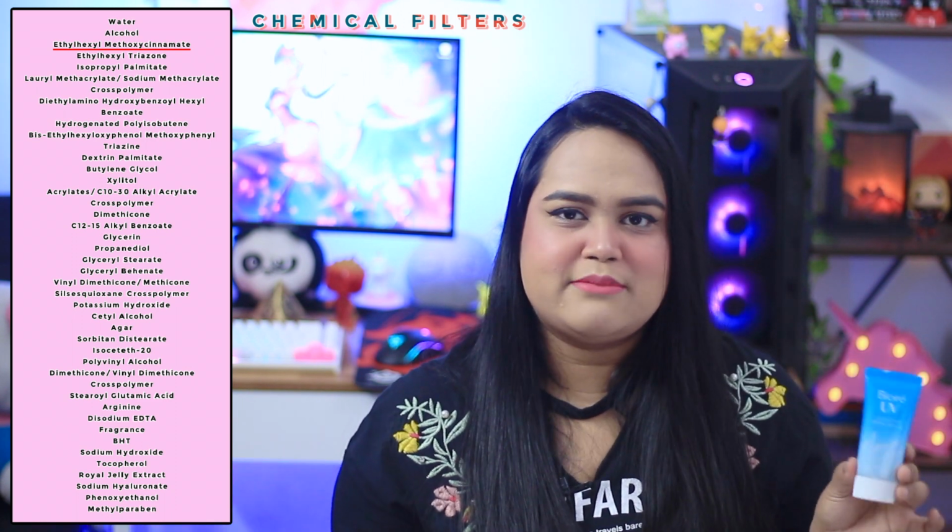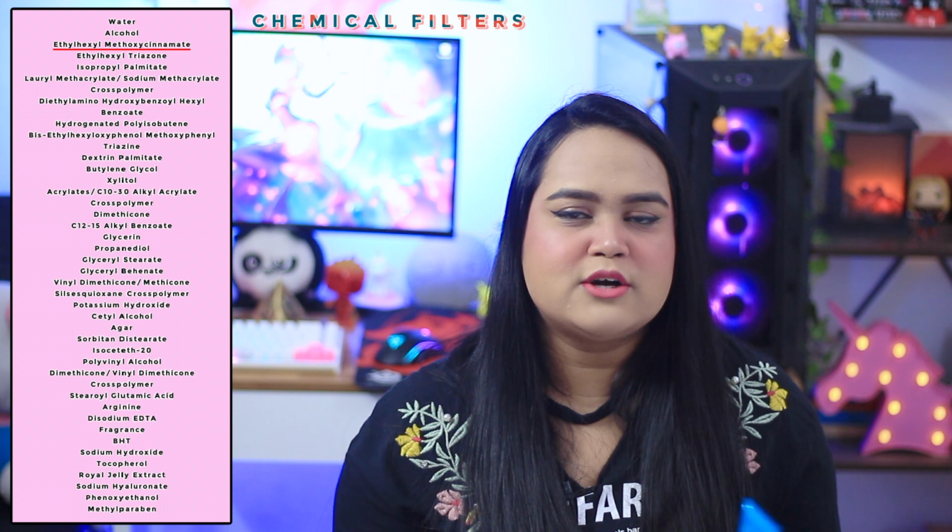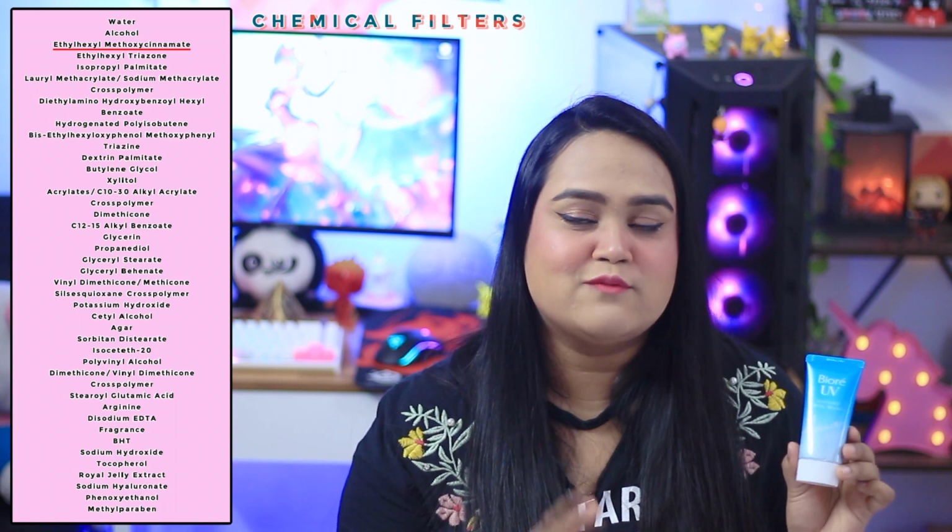So in order to stabilize it, companies use new filters or some kind of advanced sunscreen filters to not only stabilize this product but to boost up the overall sunscreen factor, and especially the new gen filter, which is Tinosorb S, works wonderfully with octinoxate.